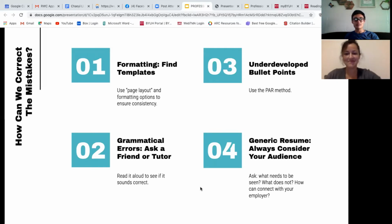With number 4, there are generic resumes, but even if you feel that your resume is rather generic, you have to think on the next level about who's going to be reading your resume. And that might mean changing a few things, maybe reorganizing or using different examples for different people. But that is what we're here for, and we're going to help you learn more about that in the next slide.